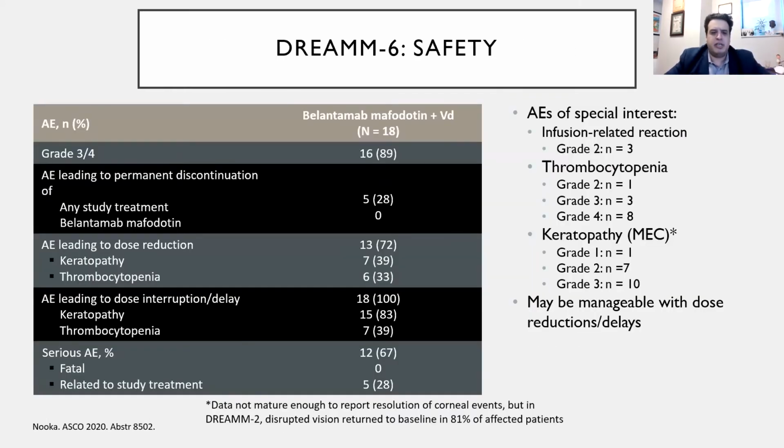In terms of the safety, again, the same two issues that we saw. One of them was the keratopathy, which again here was around 40%. Again, the data is still early, so the numbers can fluctuate quite a bit. And thrombocytopenia or a low platelet count. The majority of this was not very severe, and it's easily manageable, but something for your care team to look out for.